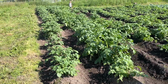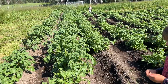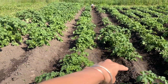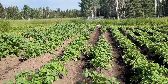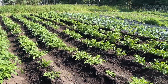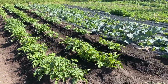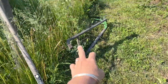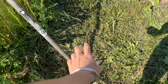Marius and the kids worked most of yesterday hilling potatoes. There's a couple places like right there where we're gonna pop in another potato because something didn't come up. But oh, it is a beautiful sight when they're all so beautifully hilled. How they do it is they go through with the wheel hoe first and they really loosen up the soil between the rows and then they rake it up.